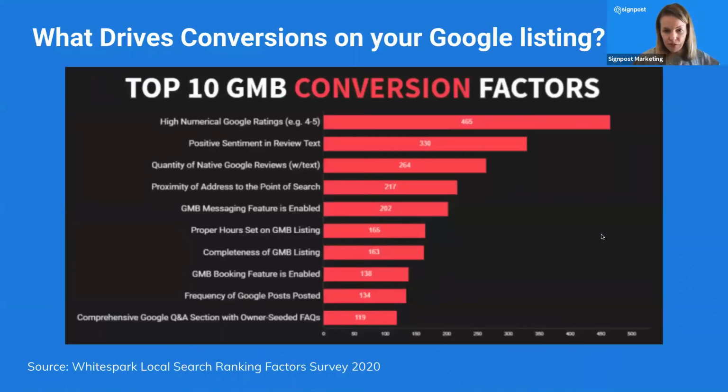So a lot of people ask me, how do ratings and reviews factor into my Google My Business listing? What really moves the needle in terms of someone seeing the listing and then converting on it? And converting in this scenario really means taking that next step. You want them to call, click through, chat, or do something next to move down the funnel and engage with you.